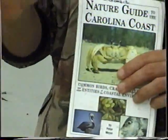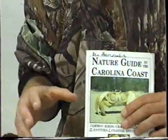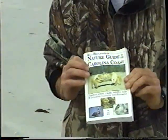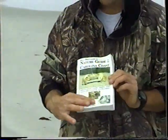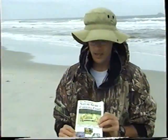For those of y'all that are interested in beach combing or any kind of really cool topic about the beach, this is an excellent nature guide to the Carolina coast. It's a really, really good one. Peter Meyer is the author. It's a really good little simple coastal guide that shows you a lot of your basic seashells you're going to find up and down the beach, how your coastal communities are formed, a lot of different topics we covered in this show or in this book. Even a little bit about hurricanes is in here too.